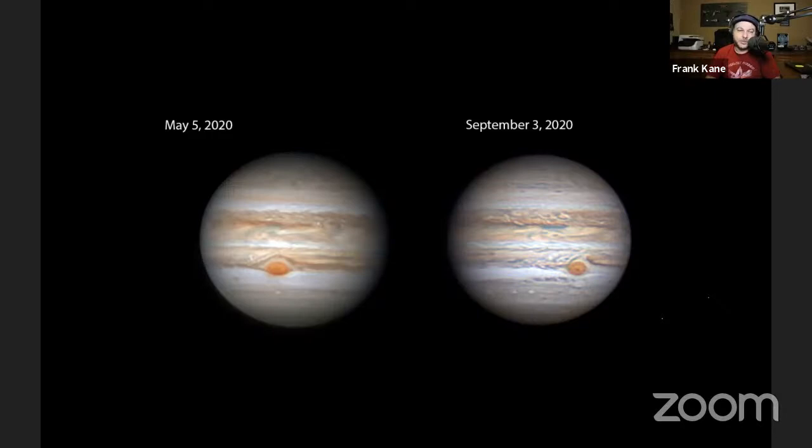I don't know if Bill Costring's on the meeting tonight. He's a little bit more plugged into that scene than I am, but it's always cool when you take a picture and you feel like you have a little bit of a moment of discovery, you know? So we'll see what happens to the Great Red Spot. That was taken through the Celestron 11-inch Edge HD with an ASI 224MC camera, 180 seconds, 60 frames per second, processed with Registax and AutoStakkert.